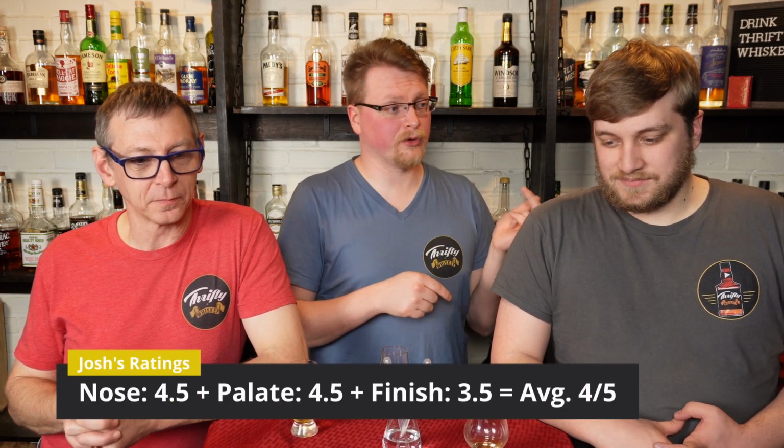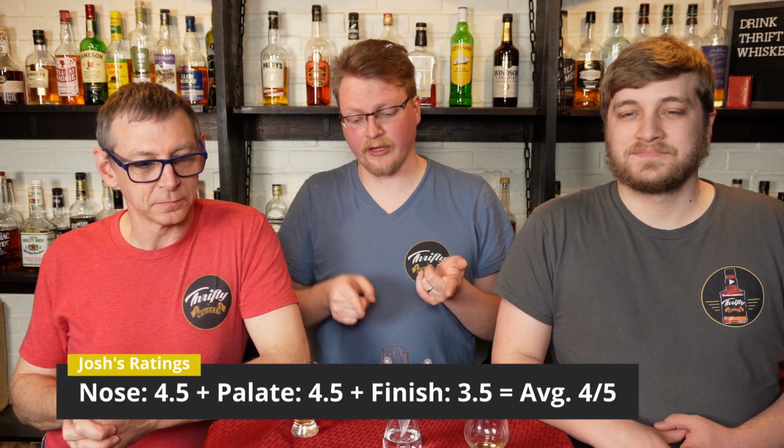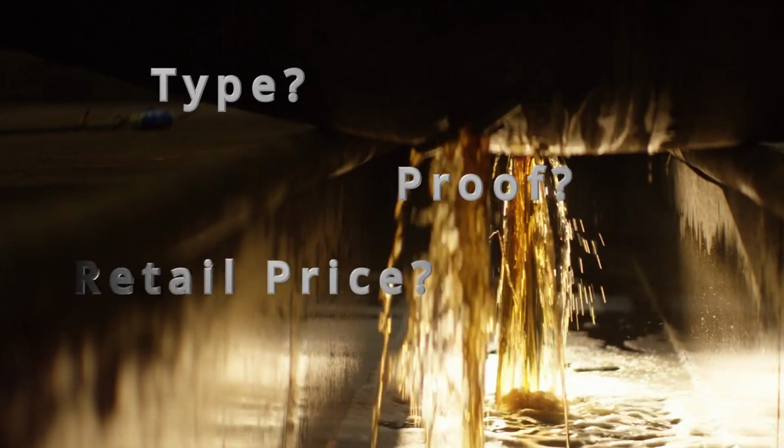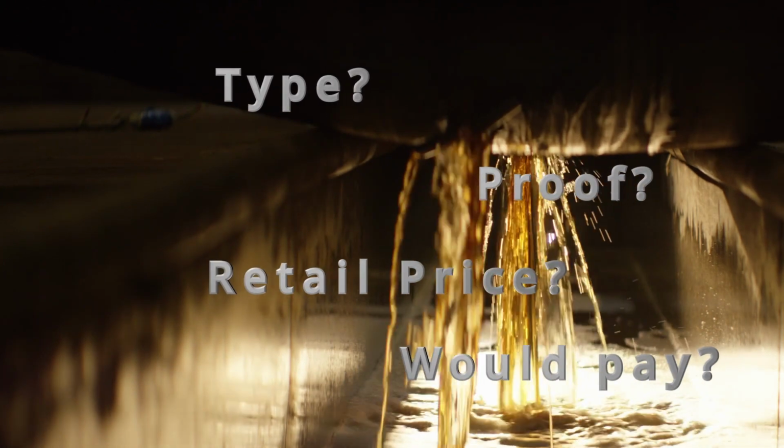Agreed that the finish is the weak point for this whiskey. I'm only at 3.5. Palate's 4.5 too. So 4.5, 4.5, 3.5 for me. So with all those ratings, we're going to move on to guesses. What kind of whiskey do you think this is? What do you think the proof is? What do you think retail is? And what would you be willing to pay for this whiskey?